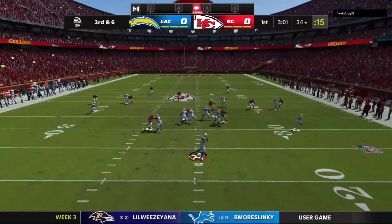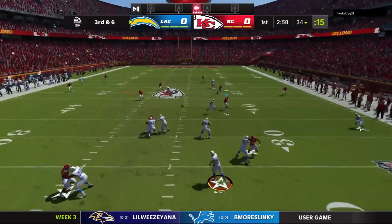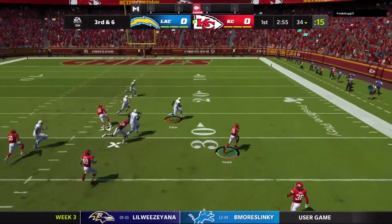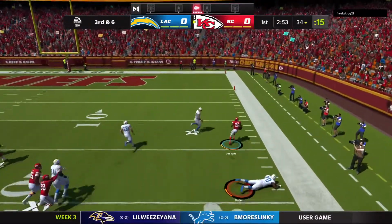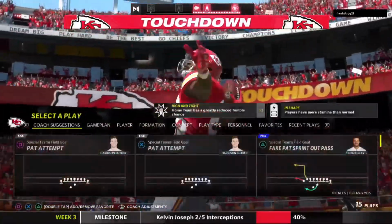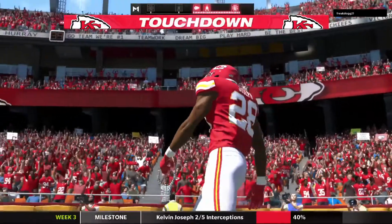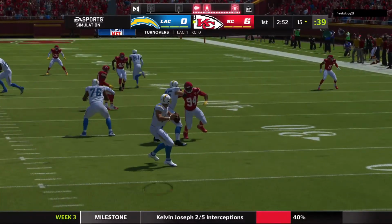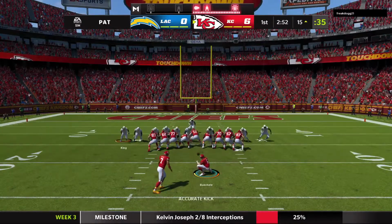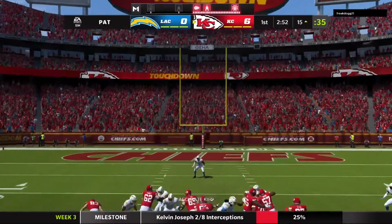Going to throw on 3rd down with Herbert. Oh, he tries to force it in, and it's intercepted. Picked off by the rookie, Calvin Joseph, and he will take this one home. It's a touchdown. A big play there by the rookie. An interception followed by the return for 6 points. If you want to be accepted by your teammates and coaching staff, make plays like that.